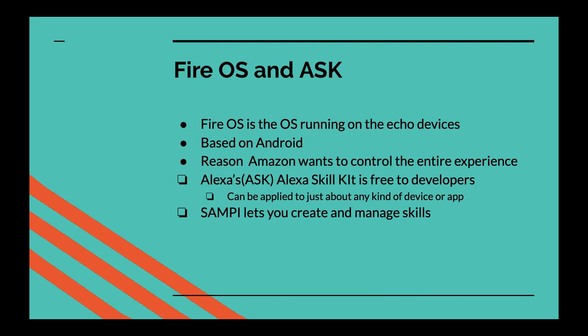And now I'll be talking about Alexa's ASK, which is the Alexa Skills Kit, which is free to developers. That is a huge deal because it allows them to integrate Alexa into their apps, which they can then integrate into their Echo devices. The free Alexa API is a boon for developers.